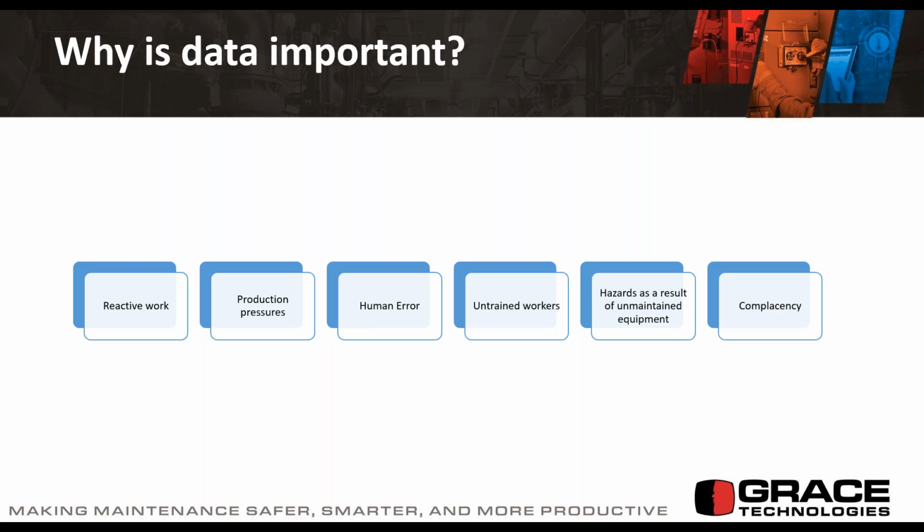So let's take a look at why the data is important, right? The data is important because, what is causing all this? We've been serving this industrial space for over 27 years now from Grace Technologies. And as we go and talk to our customers, we did a survey that asked basically, what are the reasons for these failures or the safety incidents and hazards, right?